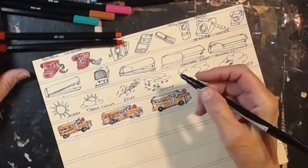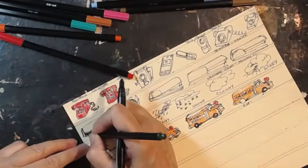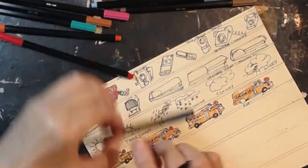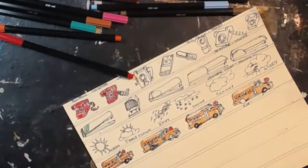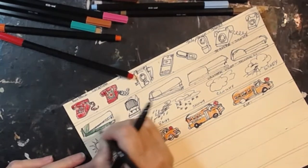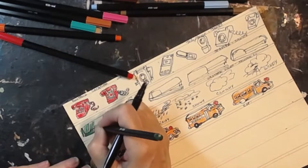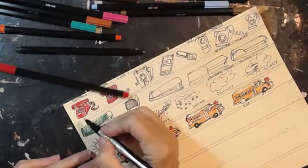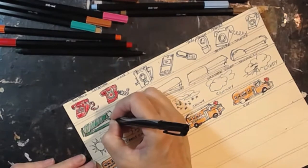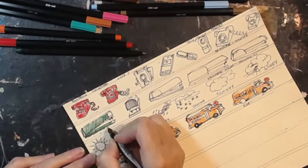And let's make our staplers gray. This is kind of a green. I pulled the green instead of the gray. Well, we can make that one green. It's kind of a greenish stapler. That's okay. Staple coming out there.